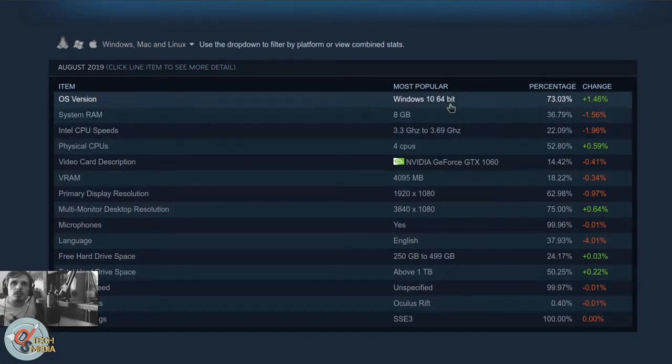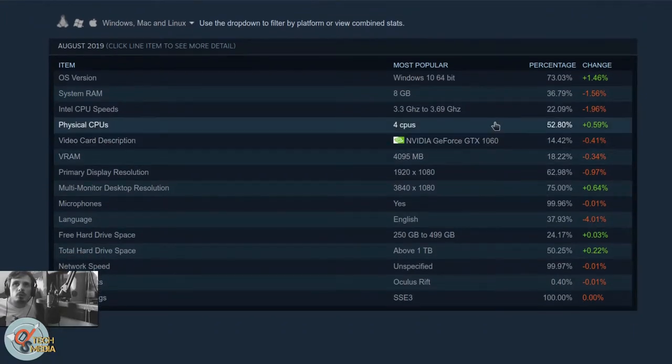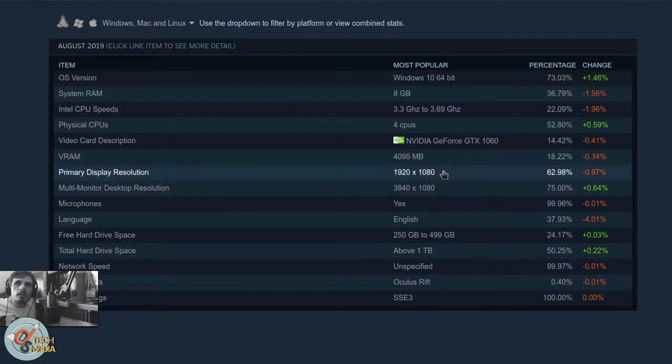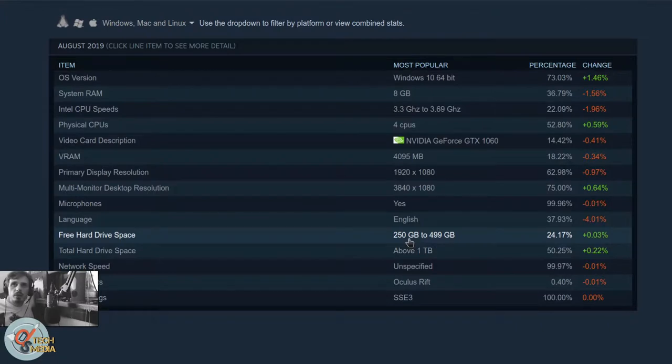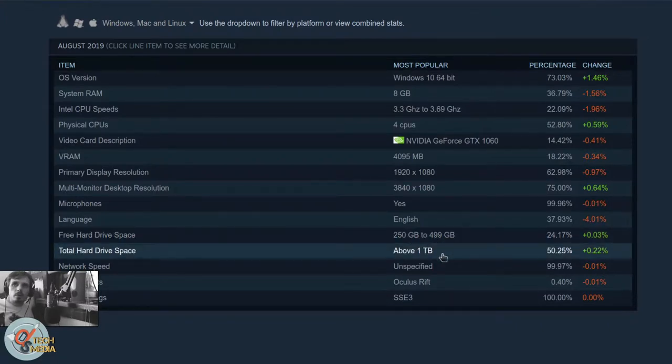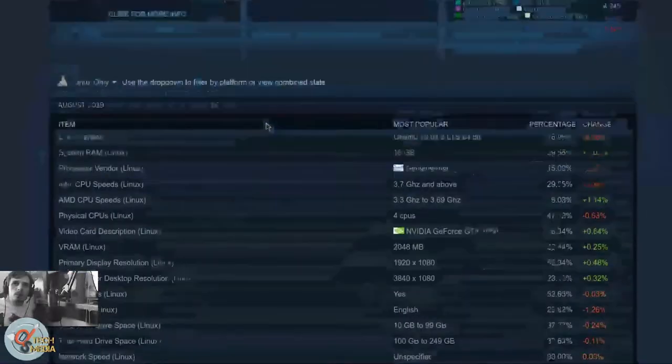And surprise, surprise, most popular OS is Windows 10. Most people have 4 CPU cores. Most people have 4 gigs of VRAM. 1920x1080 is still the most common desktop resolution. Most people have 250 to 499 gigs of space. Total hard drive space, commonly above 1 TB. Okay, so let's go ahead and switch to Linux. This is what we're really interested in.